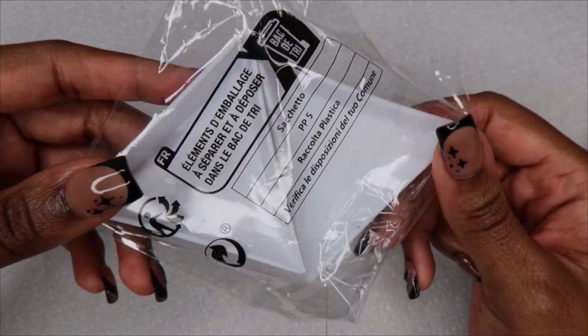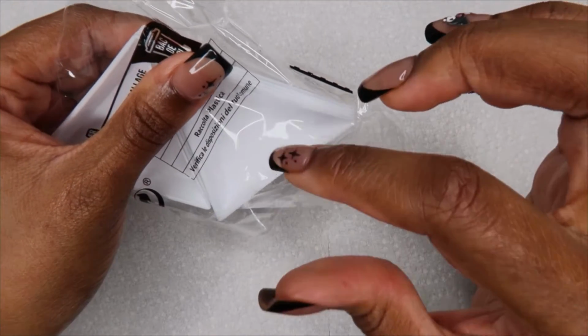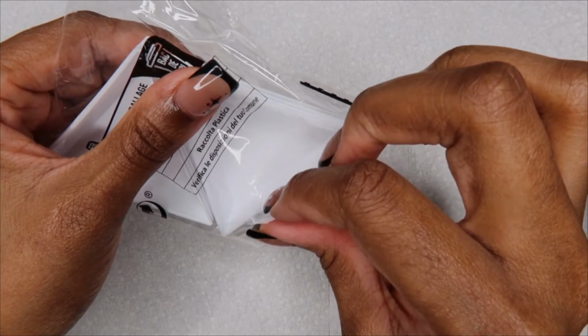To start off, I got some of these trays. Also, if you see orange on my nails, it's because I just got done eating some birria tacos. So it kind of stained my nails a little bit, but hopefully you don't see it.